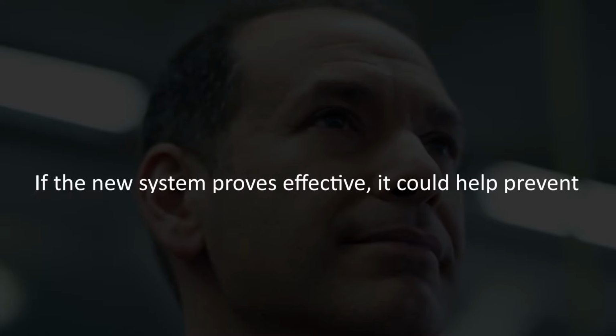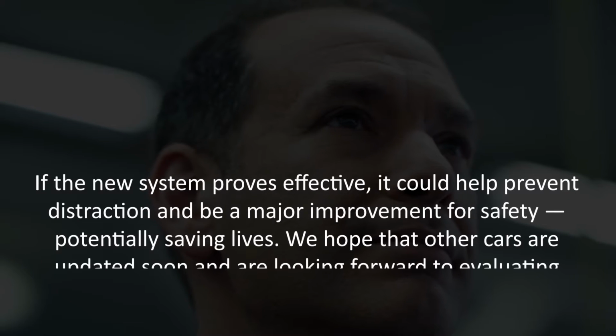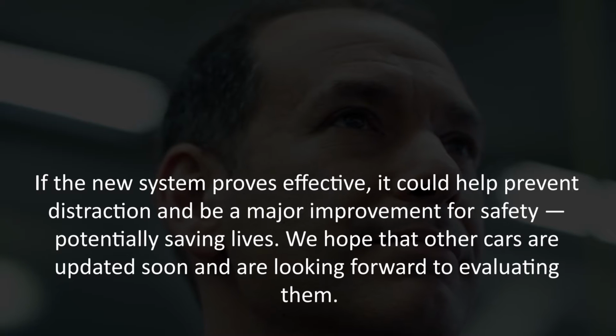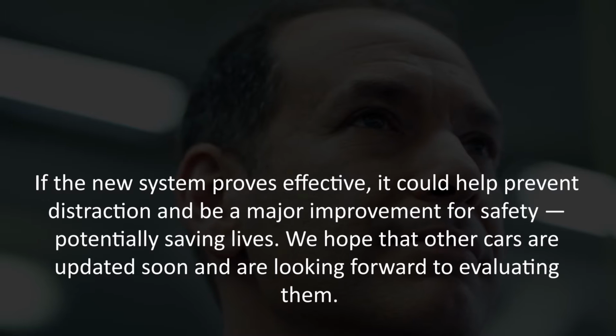Jake Fisher, Senior Director of Auto Testing at CR, told TechCrunch, "Tesla's current system of sensing torque on the wheel cannot tell if the driver is looking at the road. If the new system proves effective, it could help prevent distraction and be a major improvement for safety, potentially saving lives. We hope that other cars are updated soon, and we are looking forward to evaluating them."